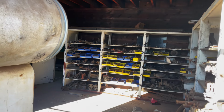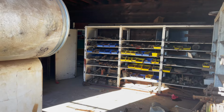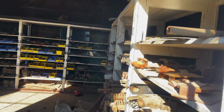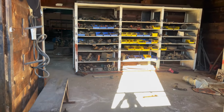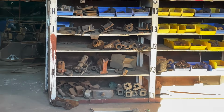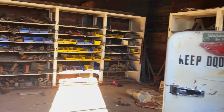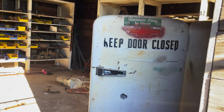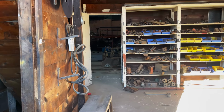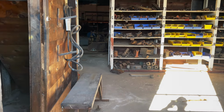I mean, it must be thousands of dollars worth of parts in here that have no use now because the trains are obsolete, and this is closed down. I mean, all these parts could be recycled for metal by someone, I guess. Got the old refrigerator there, where they kept all their drinks, I guess. But the mill, when it shut down, end of an era.